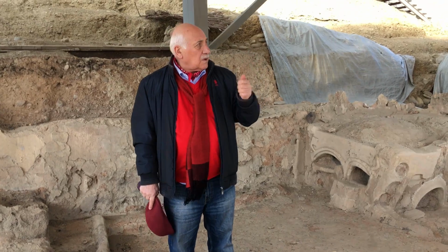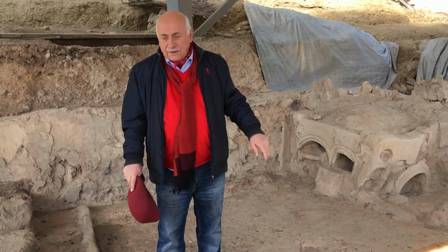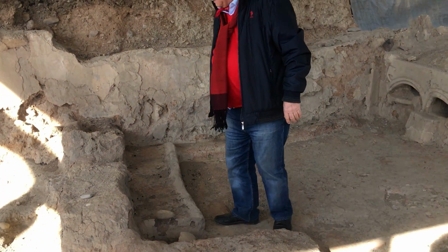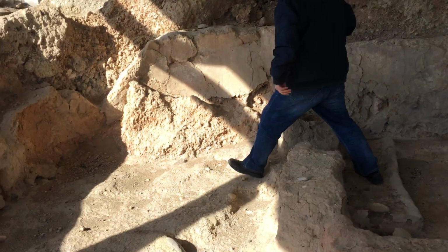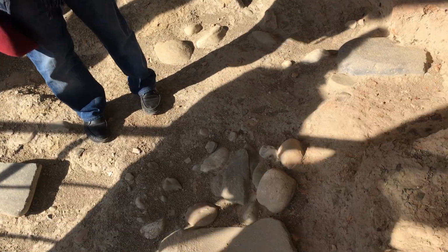In Persia, but as I told you, this is the only place where we have such a type of altar, because they need to keep the fire on all the time. Storage room. This one is a storage room.